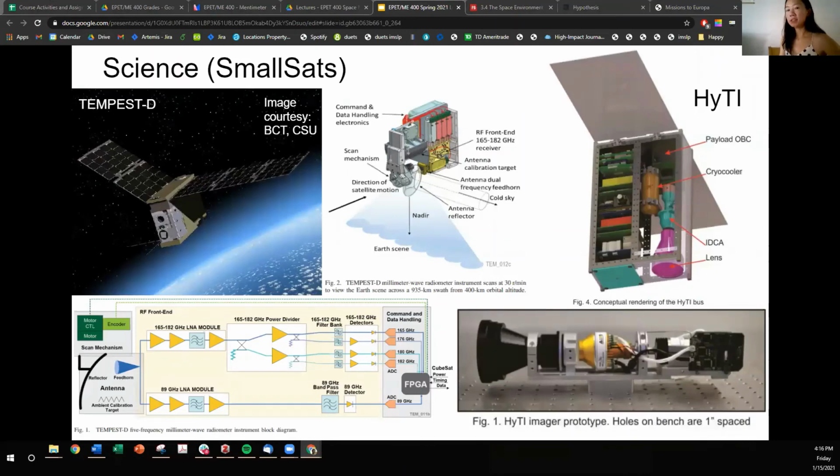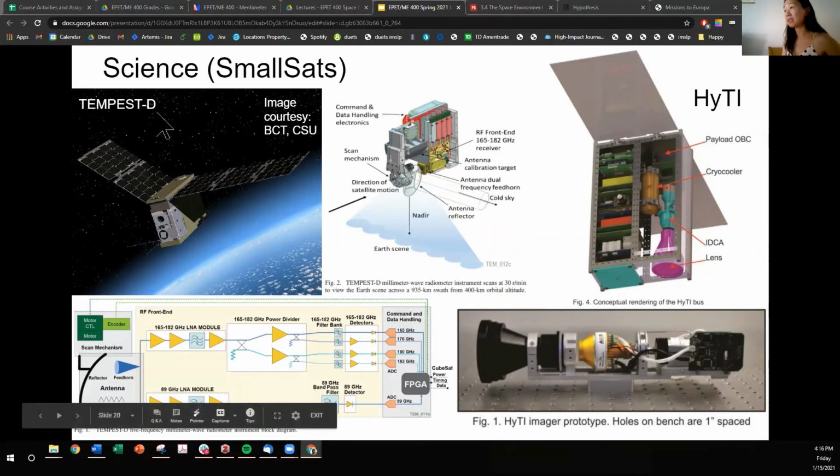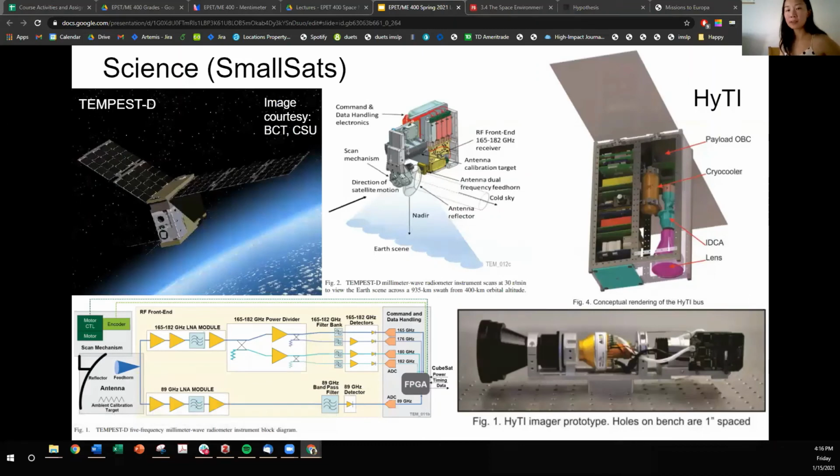Okay, to finish up small satellite payloads, we have Tempest-D, and we have our own in-house HiTi. So Tempest-D is a temporal experiment for storms and tropical systems. It's a technology demonstration mission to enable millimeter wave radiometer technologies on a low-cost, short development schedule.